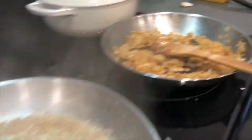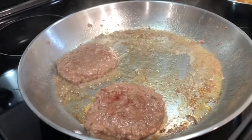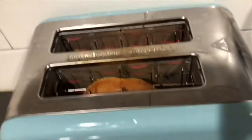Onions are done. Burgers are getting done. Toasted in the toaster. Yesterday, we made the same meal and I put it inside the oven and I was trying to flip it. And this caught on fire. It was so crazy. Like, what the heck, right? I will never put that in the oven again. Just put it in the toaster. You know what I mean?